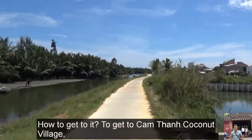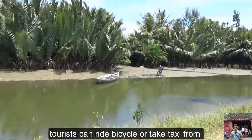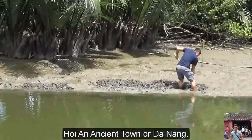How to get there? To get to Cam Thanh Coconut Village, tourists can ride a bicycle or take a taxi from Hoi An Ancient Town or Da Nang.